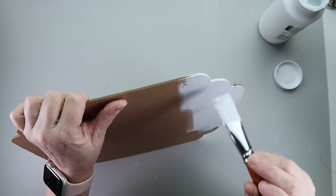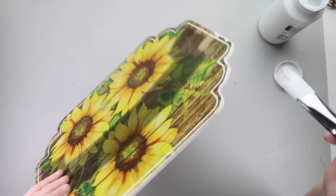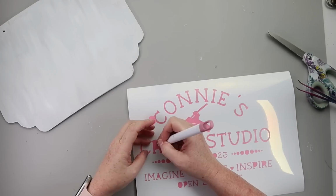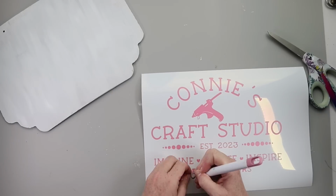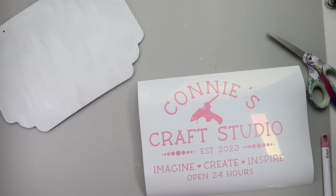It's kind of hit or miss when I paint these Dollar Tree signs. Sometimes it works and sometimes I'm like, what the heck happened? So this time it happened to work out for me. Then I cut out this design on my Cricut. This is actually something I designed when I did my craft studio redo, and so I just went in there and changed Connie's name. It will be linked down below. If you have a Cricut, you are welcome to get this cut out and use it as well.